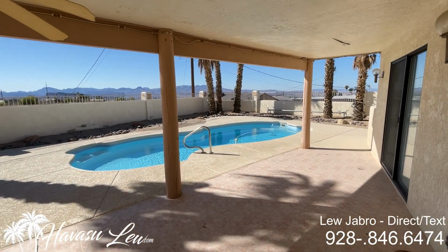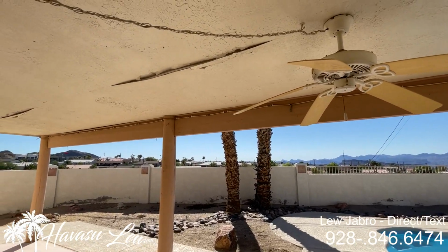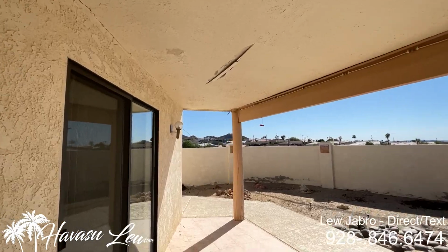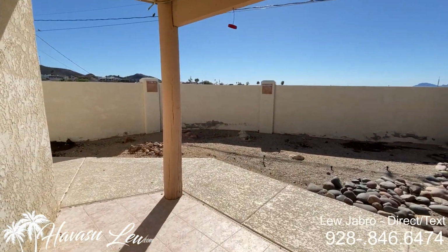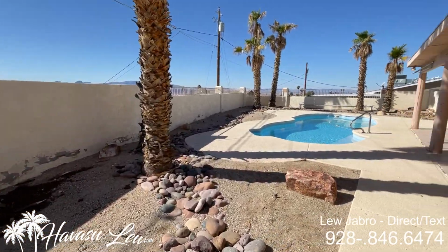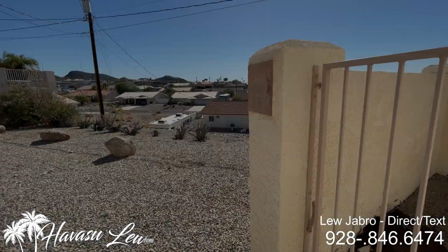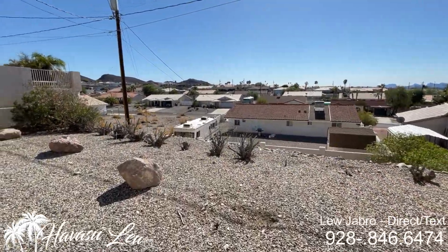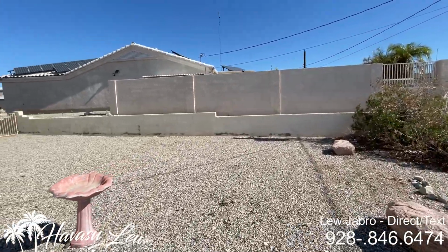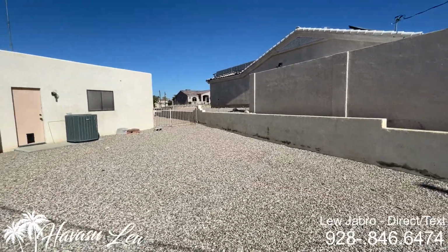All right, so you have a big full-size patio cover. Has some drywall tape coming apart. Some stucco damage on the wall. Also has a big little side yard over here. So you could probably get a car or something through those gates, but that's probably about it.